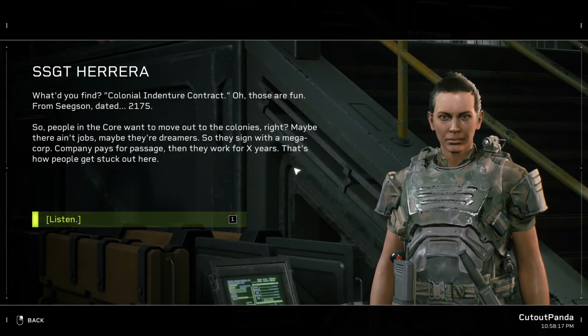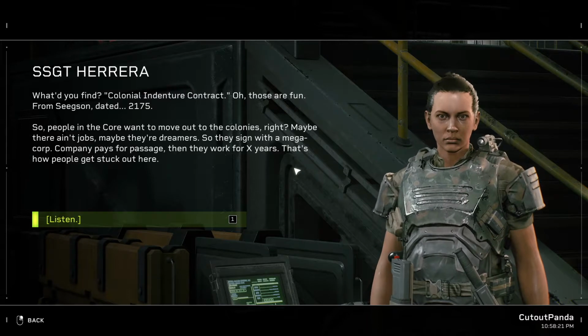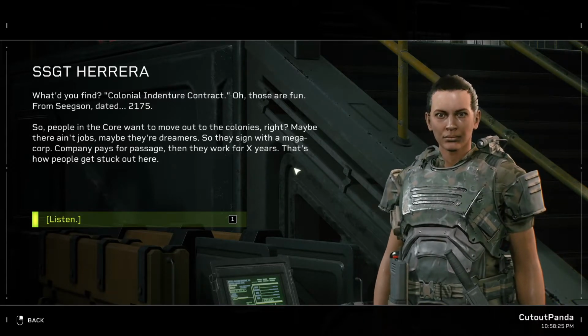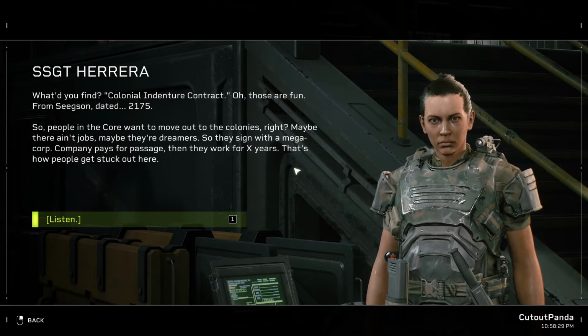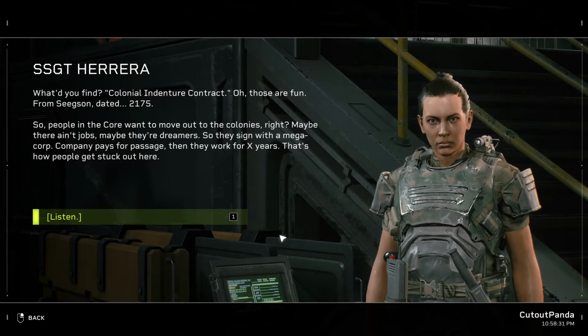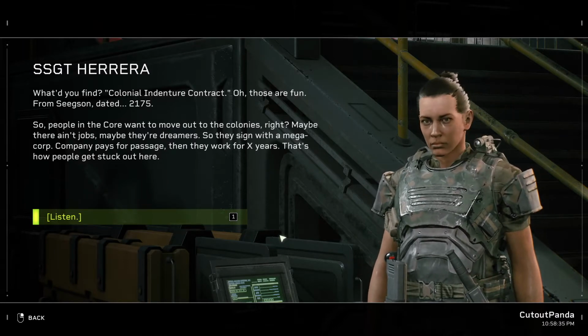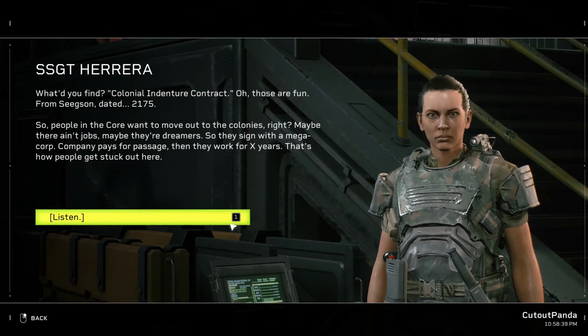What'd you find? Colonial indenture contract. Oh, those are fun. From Sikhs and dated 2175. So, look, people in the core want to move out to the colonies, right? Maybe there ain't jobs. Maybe they're dreamers. So they signed with a megacorp. A company pays for passage, then they work for X years. That's how people get stuck out here.